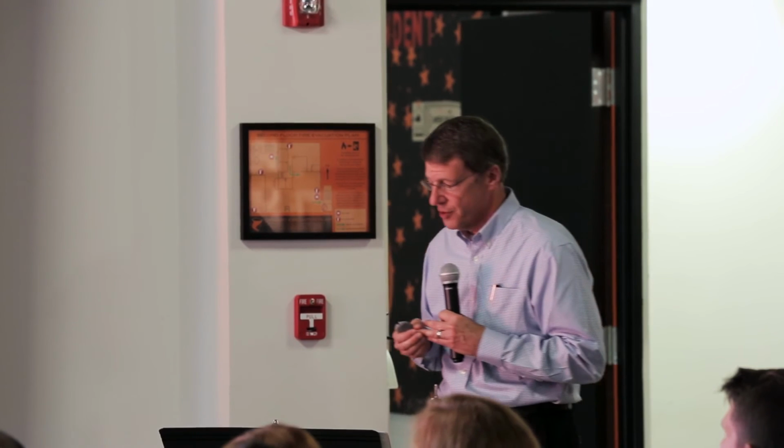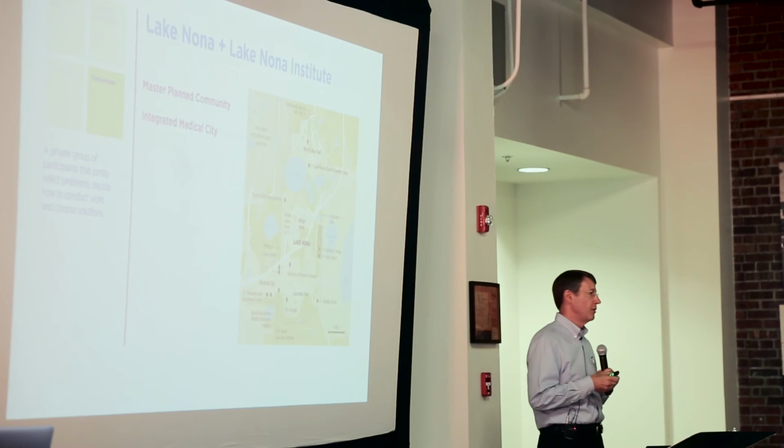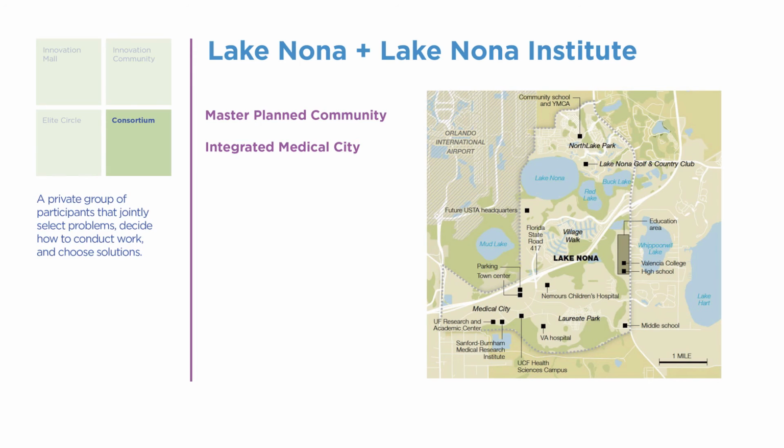The third of the four collaborative concepts is the consortium. And this is one that we're driving pretty hard within the design organization at GE Appliances. In this particular case, this consortium example is associated with a large planned community outside of Orlando, Florida. The community is called Lake Nona. It's a 7,000-acre planned community of housing, but attached to that community is what's called a medical city.